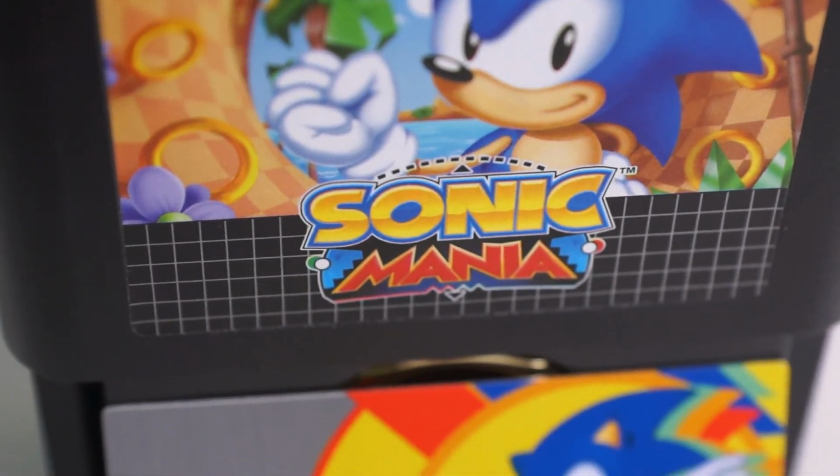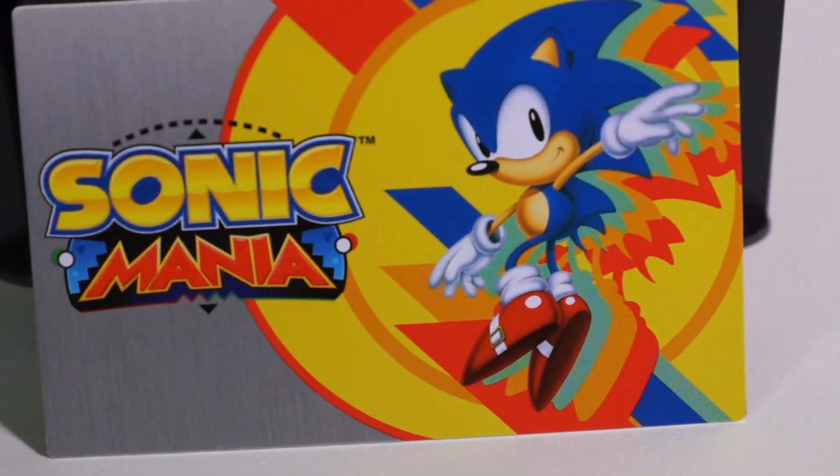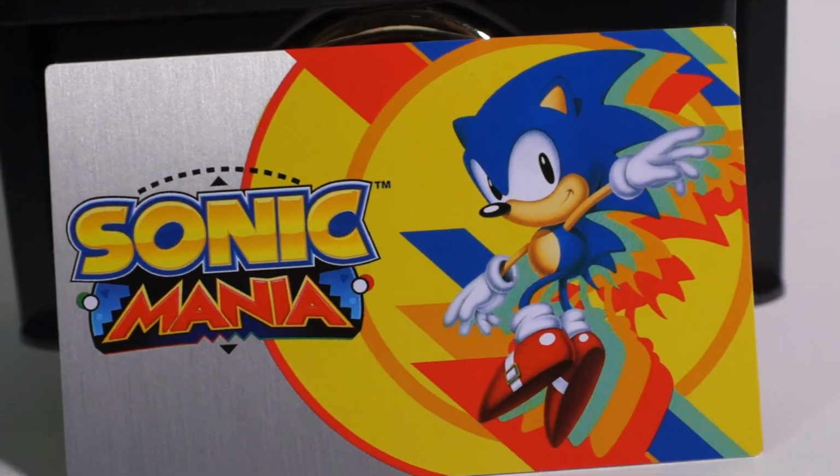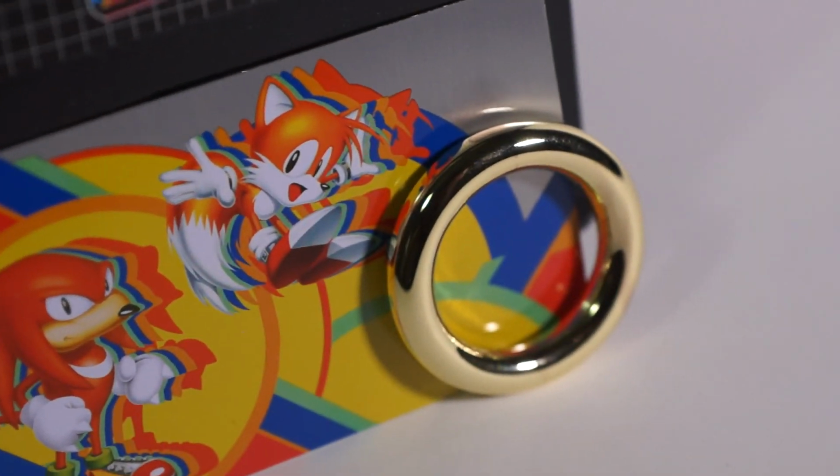If for whatever reason you want to have something always nerdy on you in your pocket, you can have a Sonic Mania metallic card just because you're that much of a nerd. Or you can actually just set it up somewhere. But that is pretty much it. It's very simple.